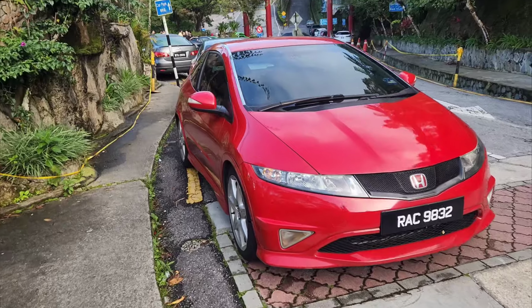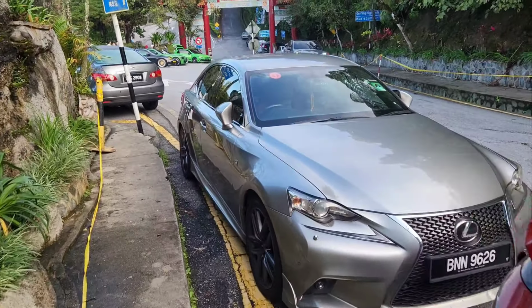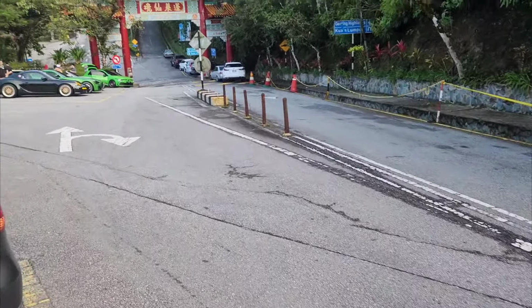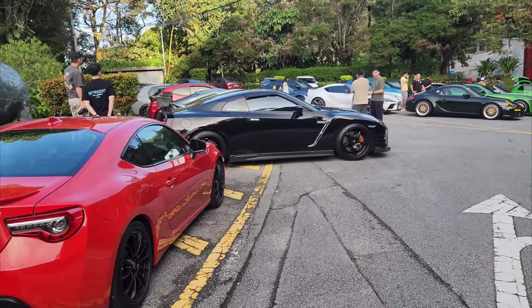Oh, that's a Civic Type R. I really like this generation Type R back then. Looks cool. Yeah, Lexus IS. Oh, that Cayenne has been looking for parking for a while now. And if we run out of parking over there, we'll have parking over here.